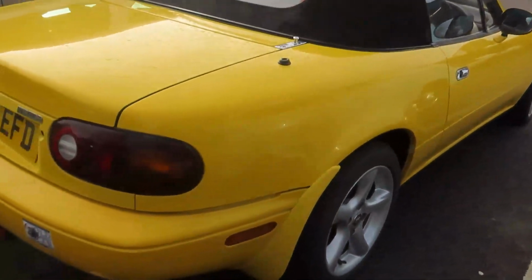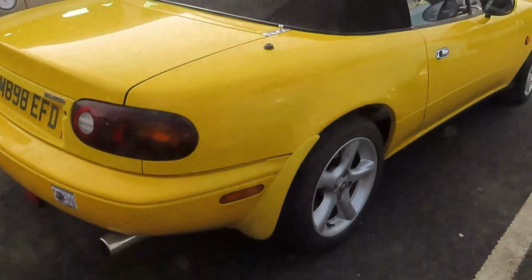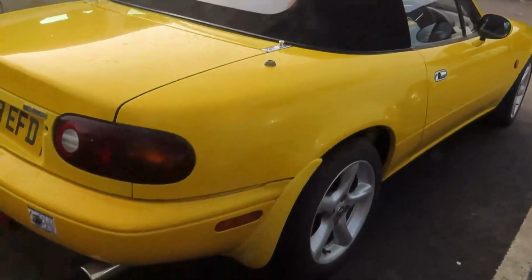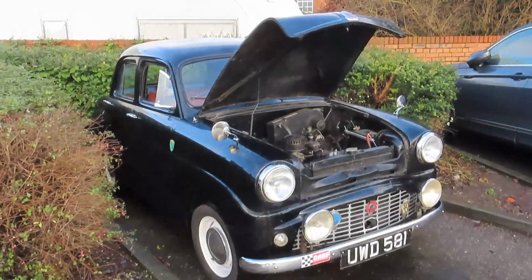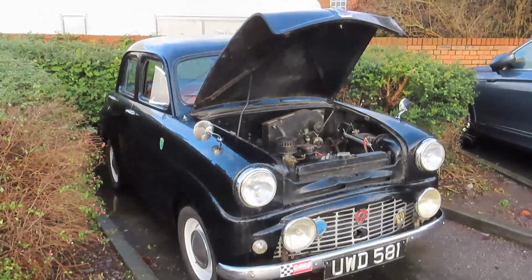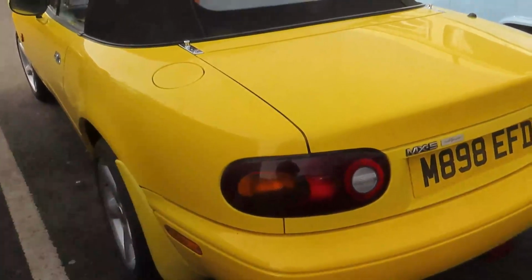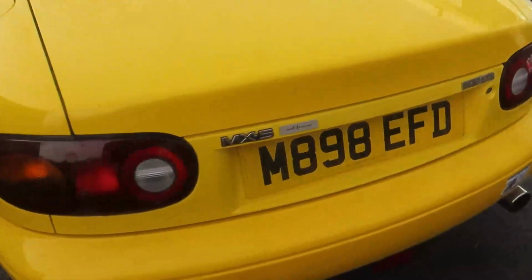Let's just say you won't have to get out a starting handle, and you won't have to, like in our little Standard 8, get out under the bonnet and pour some fuel into the carb and then keep your foot planted on the accelerator with the accelerator pump trying to desperately prime it with fuel into the carb. This sort of thing is very, very reliable. This car, I think we've changed the cam belt once, but apart from that, it's been super, super reliable.